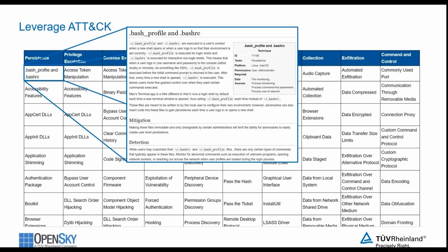But then for each one, it's populated with different techniques and tactics that an adversary might use, with a description, some advice around mitigation and detection. And this can all be tremendously beneficial as we go through the process of mapping out the specific threat activities related to the risk that we're concerned about, or the attack scenario that we're mapping out.